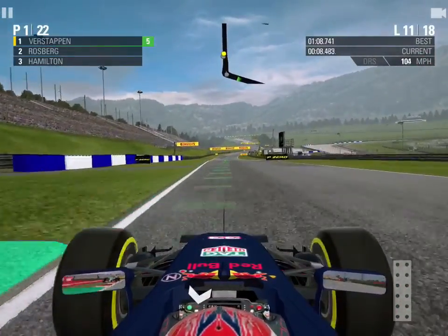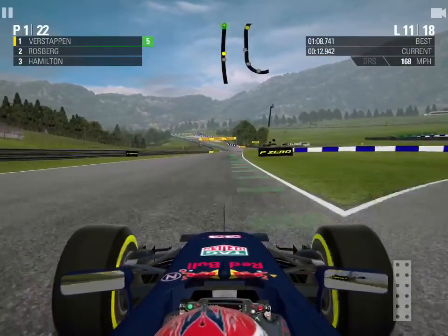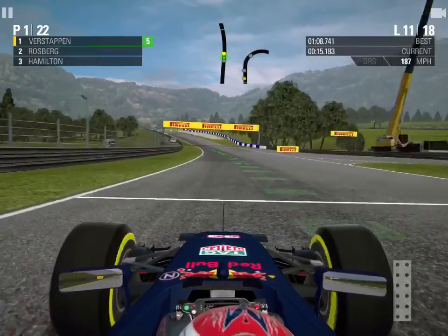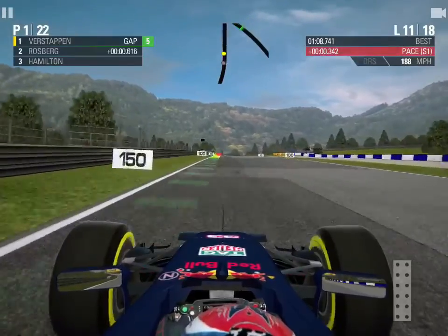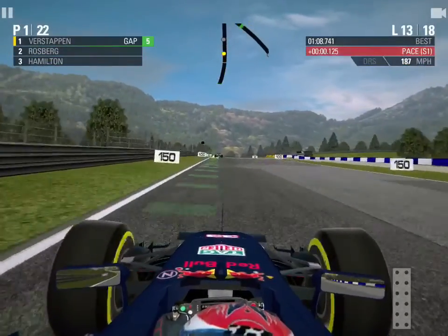Rosberg tries to come back at me. In the end, I take a wider line to stop him from switching back. And that is up into P1 of the Austrian Grand Prix once again. Wow, this is some fantastic racing between myself and the Mercedes. Now moving on to lap number 13.